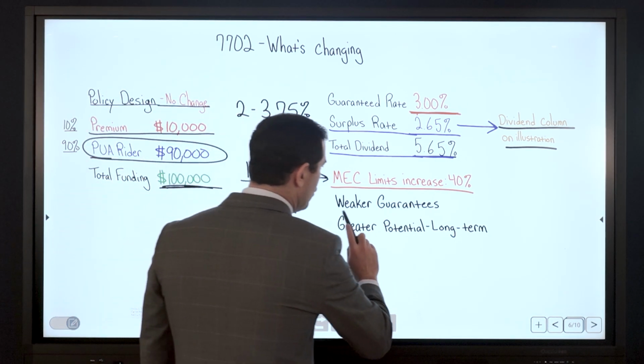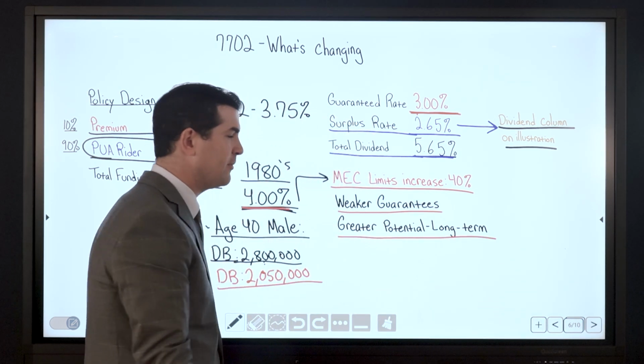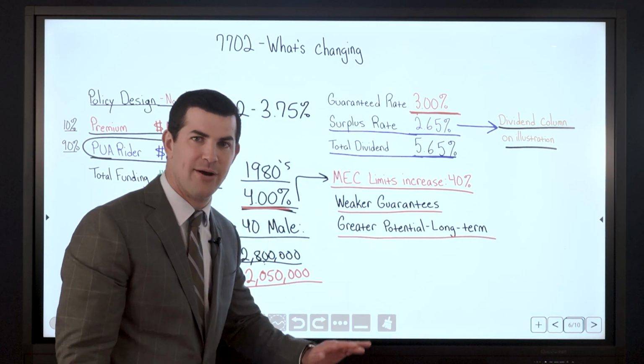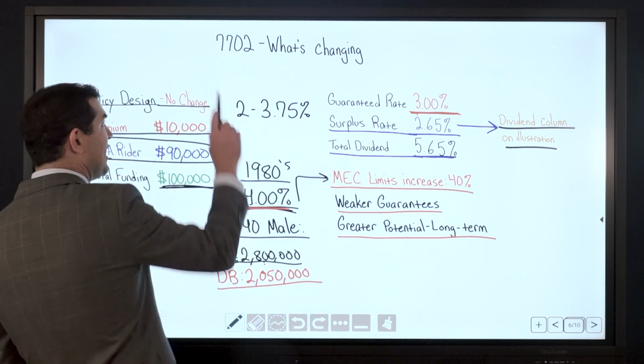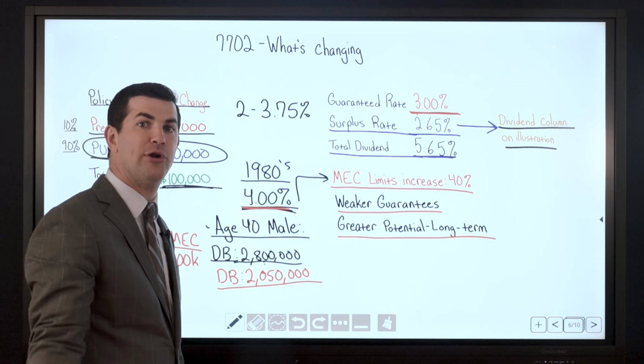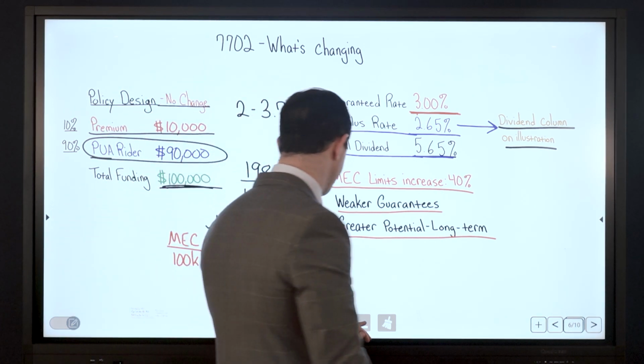So overall, weaker guarantees, but you will see greater long-term potential. Companies have been able to kick down their insurance expenses and their reserve requirements. Because of this change, it has helped them, and they are trying to give that back to the consumer as well. So let's take a look here.